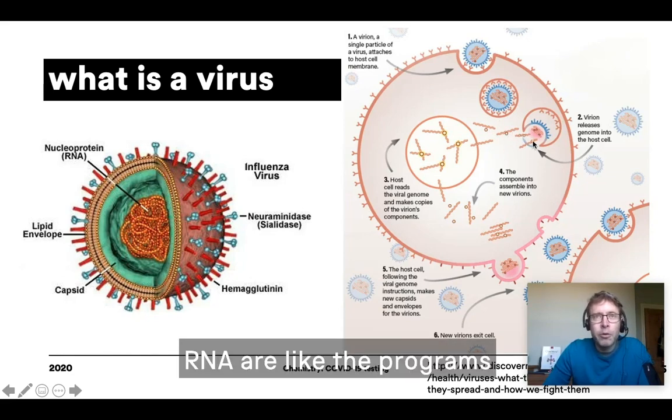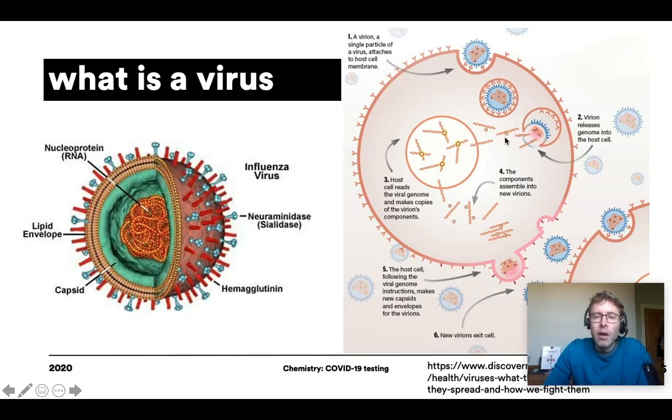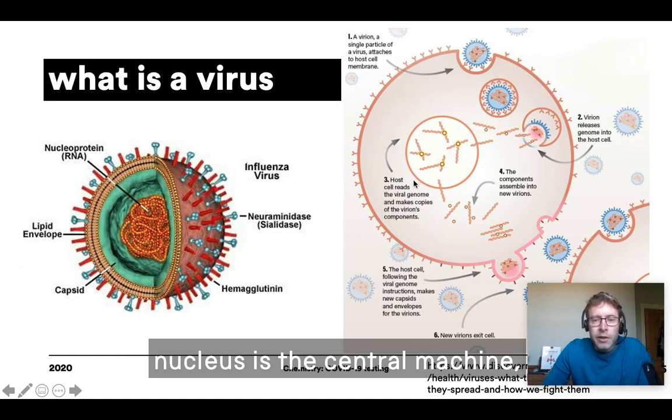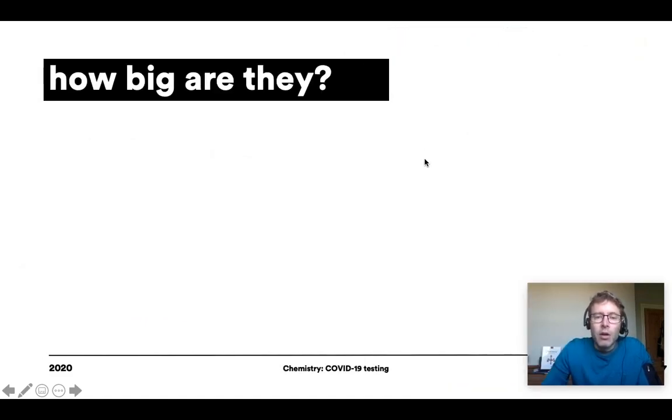RNA are like the programs which the cell uses to make proteins, like little books and codes. These go into the nucleus. The nucleus is the central machine, the brain of the cell, which makes things.